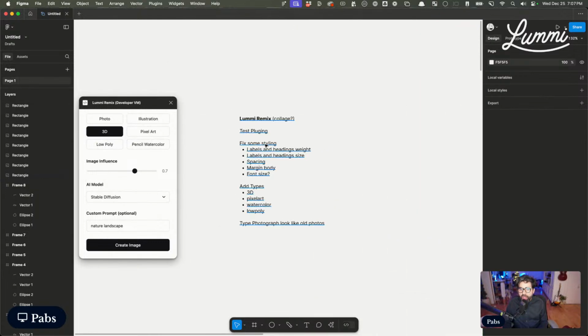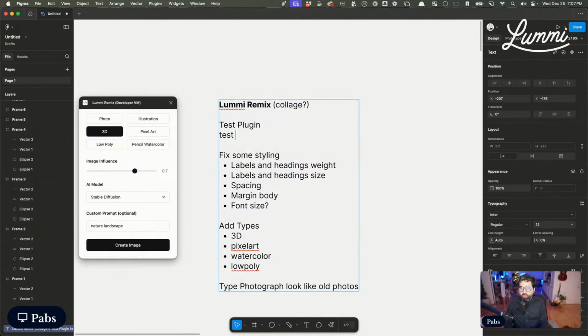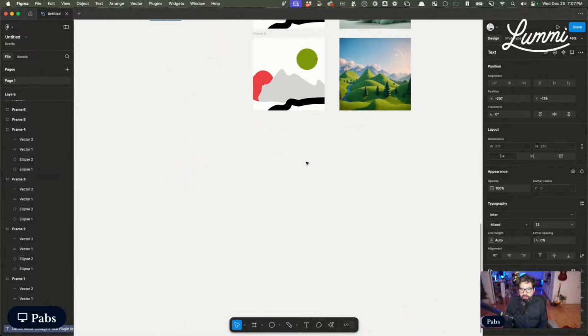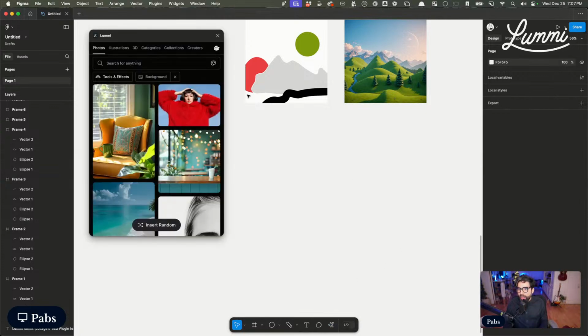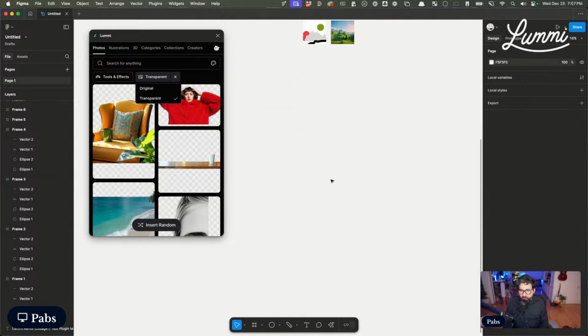Actually, you know what? I also want to test with Lummi. I wanted to do something else on Lummi. This is actually out right now. So with the actual Lummi plugin, you can go ahead and change the background of stuff to just insert it as well as with a transparent background.